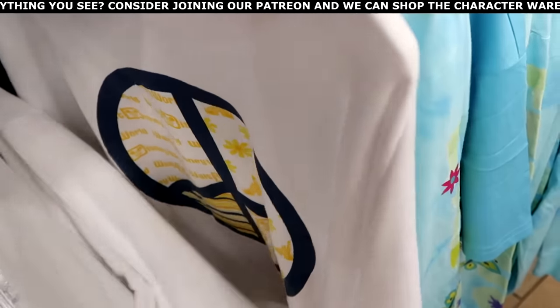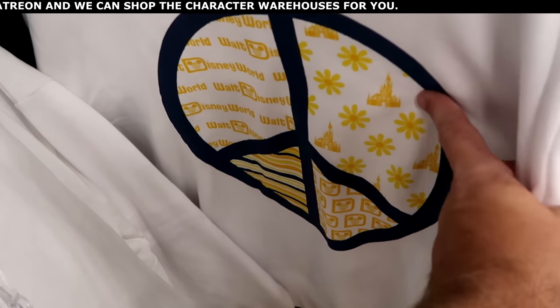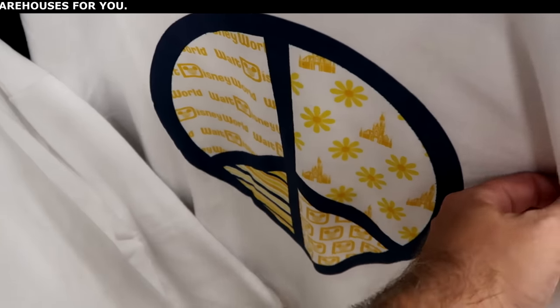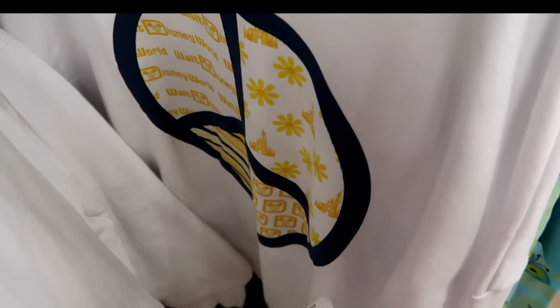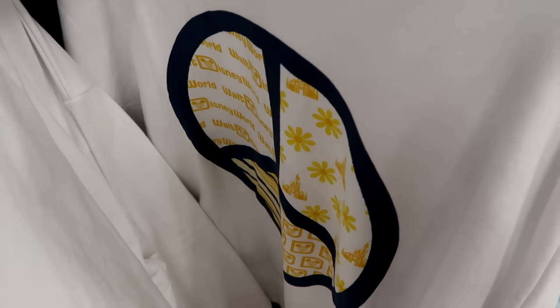And then over here is that pullover sweatshirt. I love this with the peace sign. You have Cinderella Castle, some flowers, and it says Walt Disney World. This has everything going for it. I want to see if these are further discounted. Originally $60. These are now $24.99. All right, that was such a good visit here to the Disney Character Warehouse on Vineland Ave.